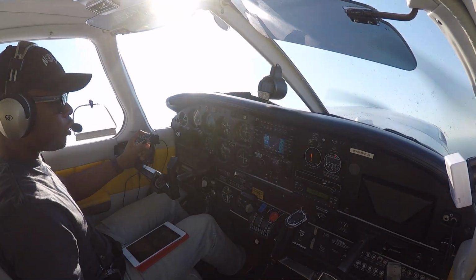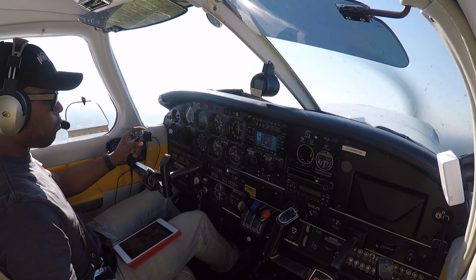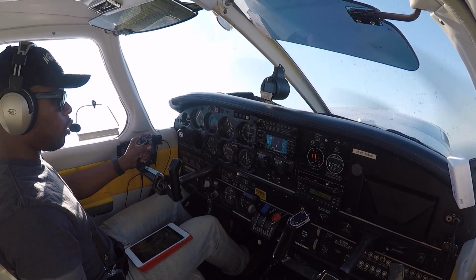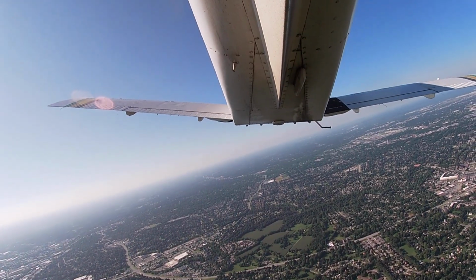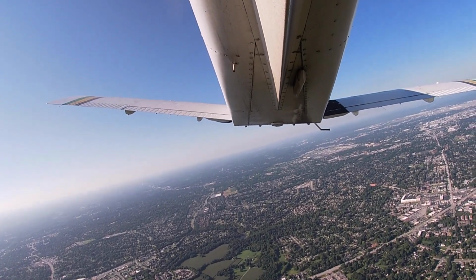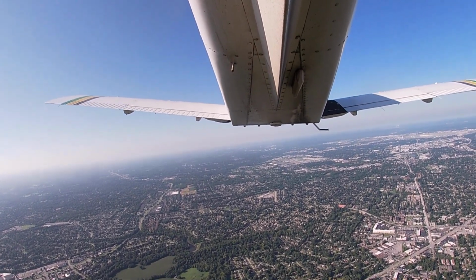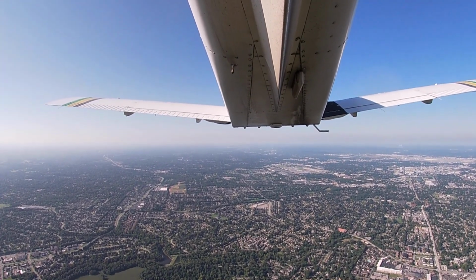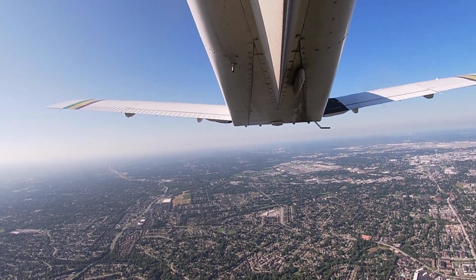Louisville approach, good morning, Lands 2245 Alpha, direct E-Town, 3000, climbing. Lands 2245 Alpha, local approach, local altimeter 3004. 3004, 45 Alpha. Louisville approach, Exit Jet 531, 7,500 for 6,000, heading 225. Exit 531, Louisville approach, is going to maintain 3,000. Maintain 3,000, Exit Jet 531. Southwest 1882, contact tower 124.2, good day. 124.2, tower, Southwest 1882, see ya.